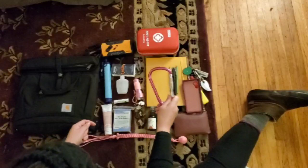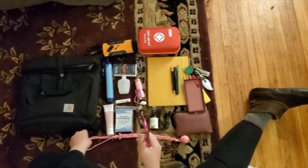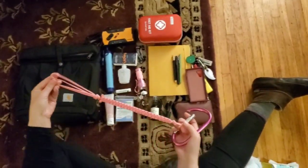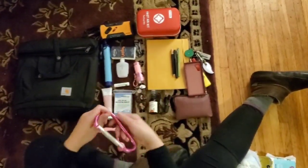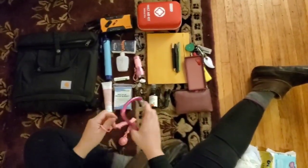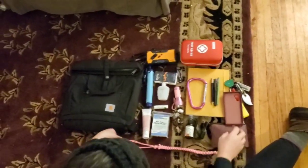Another thing I usually have is this big, gigantic carabiner. If I'm in the store, I will hook my monkey fist, which this is a monkey fist. I made it. It's a nice little defense tool. I'll hook my monkey fist and my keys and my wallet to it, and then I can just hold on to this whole thing on my arm. And then I can use this hook to carry tons of bags if I have tons of bags coming out of the grocery store or whatever.